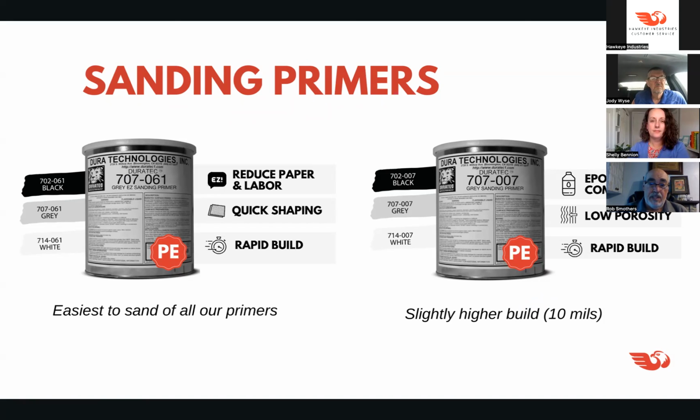And the 707007 gray sanding primer. Really, the only difference between the two is this one's going to be a little bit harder to sand. It's got a little bit higher solids level in it. The filler package that's in there is just slightly different. So if you're looking for something that's going to give you that harder finish, that would be the difference between the two, why you would look at the 007 versus the 06 one.